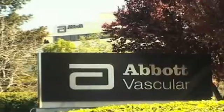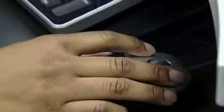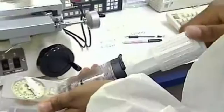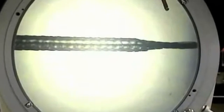My name is Jessica Miller, and I'm a biomedical engineer, and I design products for the heart here at Abbott Vascular. Engineering in general is a field where you solve common everyday problems. So in biomedical engineering, you're solving a problem by helping people live longer, have better quality of life, and be healthier.